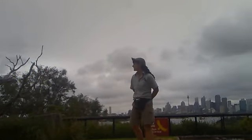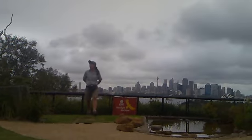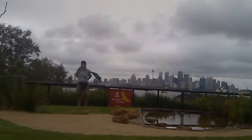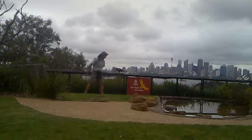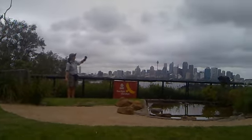All right, I have one more piece for her, and up it goes. Excellent catch. Well done to Dixie, our beautiful whistling kite. Now, I have one more thing for her to do. Being the diva that she is, it's time to come on in and take a bow. Thank you, Dixie, our beautiful whistling kite.